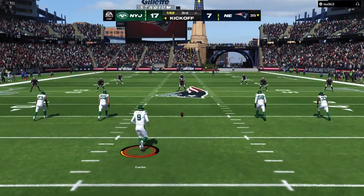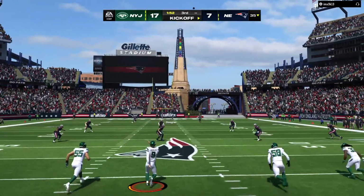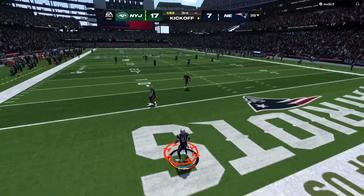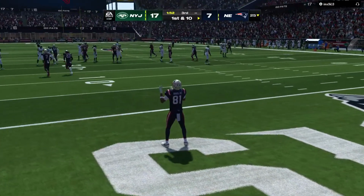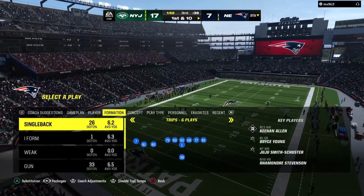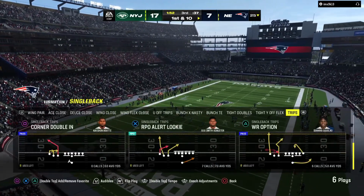Now after the touchdown, it's Zuerlein. He'll kick it away. And he'll elect not to return this one, so they'll bring it out to the 25 on the touchback.